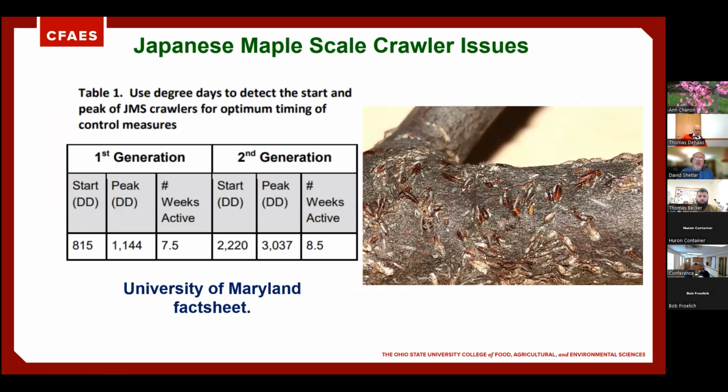Now, what we're finding with this Japanese maple scale is that it's a fairly new one. There's only been a few studies done. There's a couple of entomologists at the University of Maryland, who are scale taxonomists and scale experts. They have been doing some studies on the Japanese maple scale. I noticed recently on their fact sheet, they posted a degree day chart, and notice that in Maryland, they're getting 2 generations of this scale.